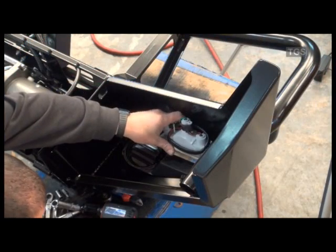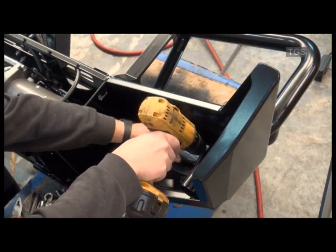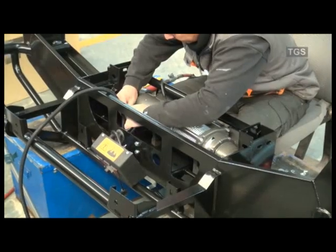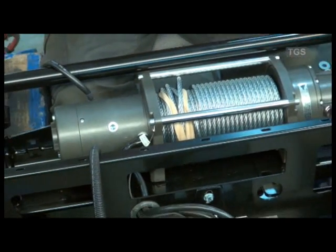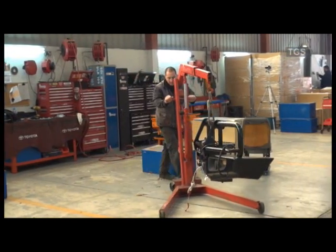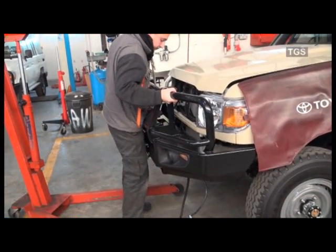The lights are installed in the corner of the bumper and will be connected to the original electrical system. The winch is mounted into the bull bar along with the solenoid box and the fair lead, which is required to guide the cable in or out. Once these items are fitted, the bull bar is offered up to the chassis of the vehicle.